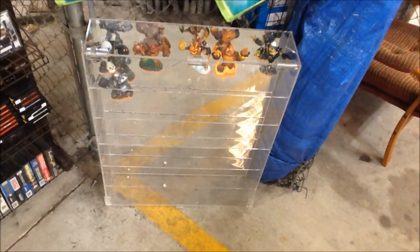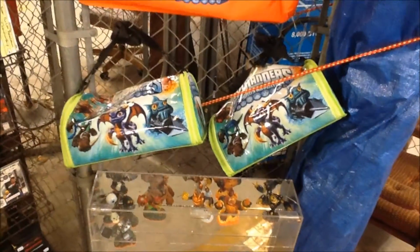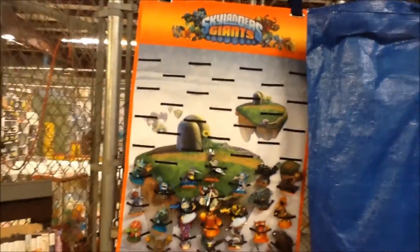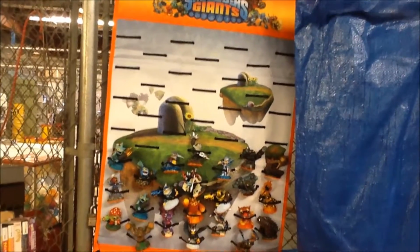Alright guys, I thought I'd show you, we decided to take a little corner out of our booth and make it kind of a Skylanders area. Here is that extra case that I had. We're going to try to start putting some Skylanders in that. Here's a couple of the Spyro's Adventure carrying cases. Here is that display we got. I think it looks really cool. Spyro's Giants, we've started putting some of the Giants in there. We're not sure if we're going to finish it off with Giants, our dupes, or if we're going to put another one in there.